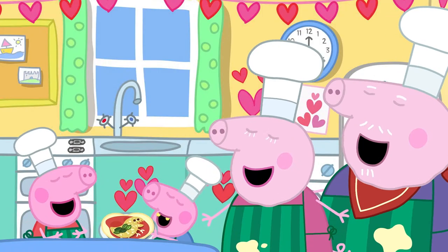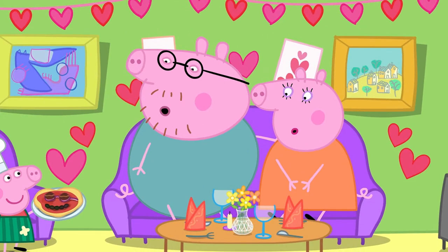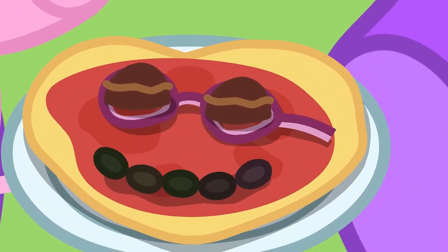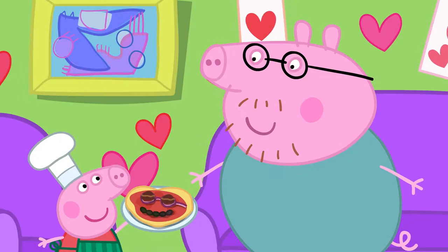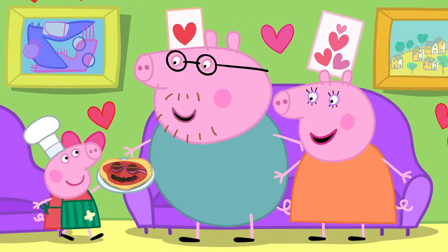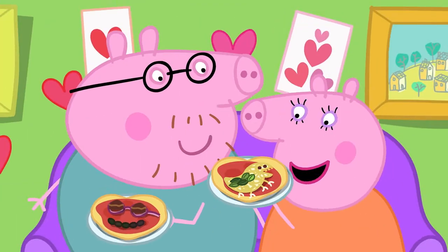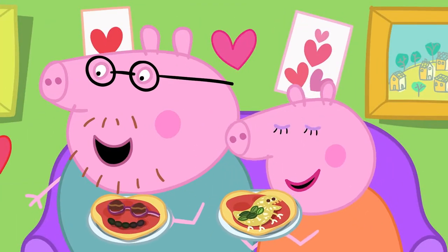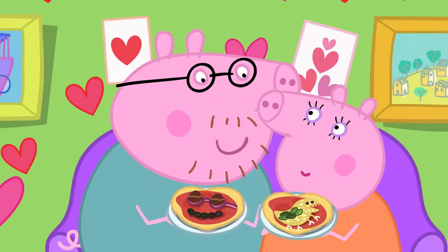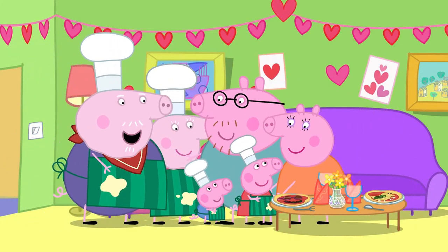Oh, George? Here are your extra special Valentine's Day pizzas. Chocolate cake? My favourite! Dinosaur! A spaghetti dinosaur! Thank you, Peppa and George. They look too good to eat. Mummy and Daddy Pig think their Valentine pizzas are very special indeed.